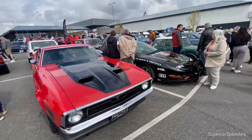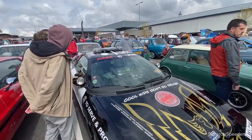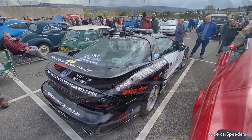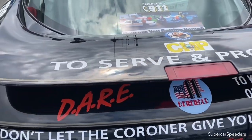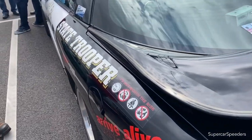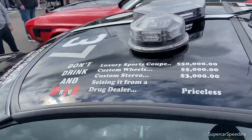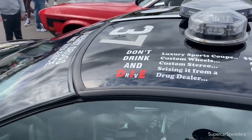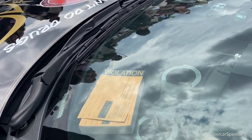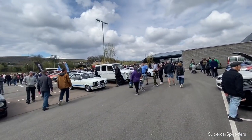Classic Ford Mustang, and next to it a Pontiac Firebird police car. Look at this. Check this out. Classic car meet, but anything goes, from STs all the way up to G-Wagons.